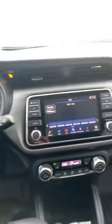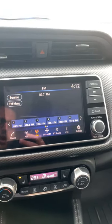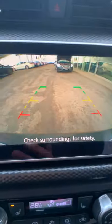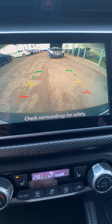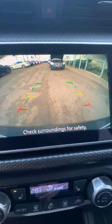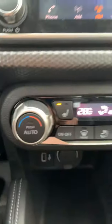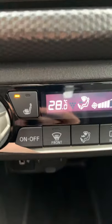Now in the middle right here, this is the digital screen. You have menu option, camera option, and let me show you the backup camera added on this vehicle. As you can see, the red lines mean that's it, you are not able to reverse anymore. Yellow is you have some space left, and green means you are good to go. Dual temperature control, you can set the temperature the way you want it. Let's not forget the heated seats option. And then you have the USB port and the power outlet.